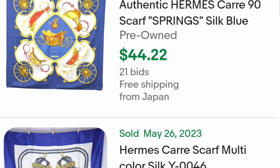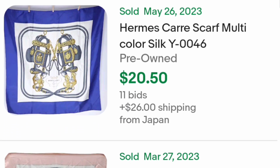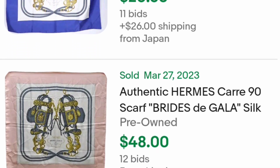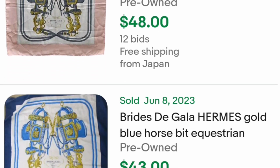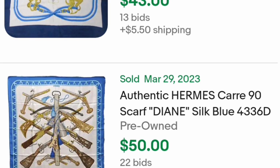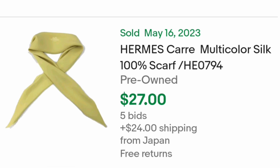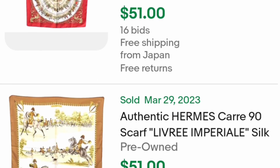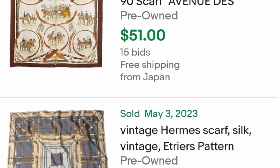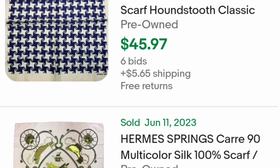And then as we go along here, the prices of the scarves get more. This Bride's de Gala, you'll just see that over and over again in different colors. That was 3 in a row there. And then this one with the guns on it. As you can see, the prices are going up. It depends on what's depicted on the scarf, I think, that determines some of the value.